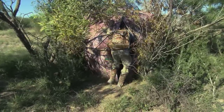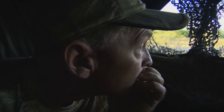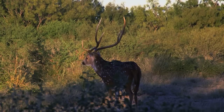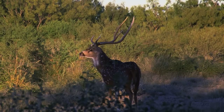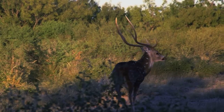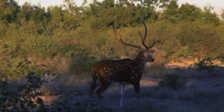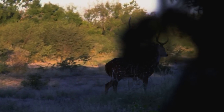Returning to the same blind the following afternoon, Clark settled in and waited. We had a great hunt. We had a couple of days to come down here. Yesterday evening was just a phenomenal hunt. We had two opportunities. The one that I really wanted to shoot, it just got in a window that I couldn't shoot. It was just one little place that I couldn't shoot. And then when I could shoot it again, it started going dead away from me. I couldn't make that shot.